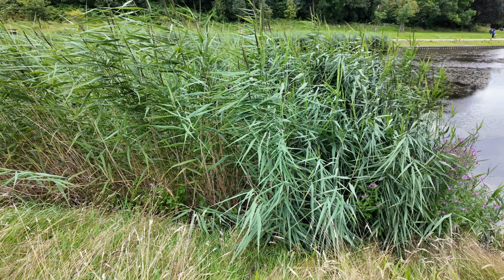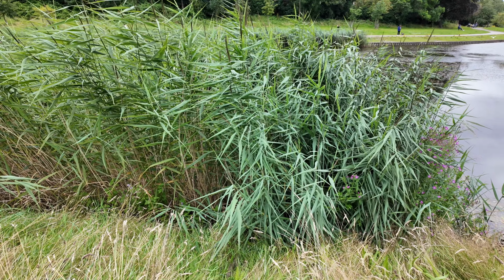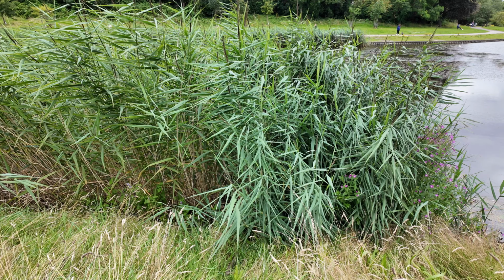Now, windy days like this may not be conducive to stills photography when you're trying to photograph vegetation and flowers and things, but just standing and watching the wind moving these reeds around, it's so peaceful and relaxing.